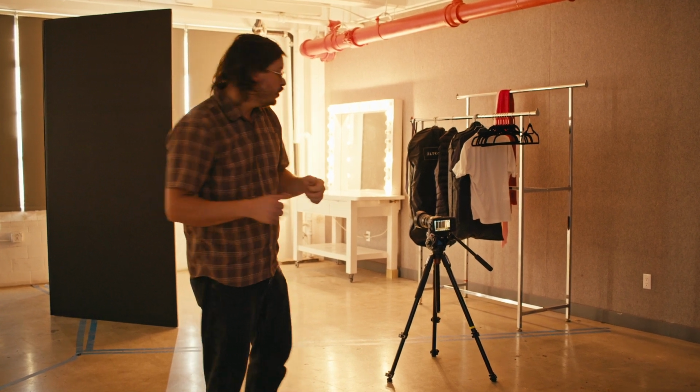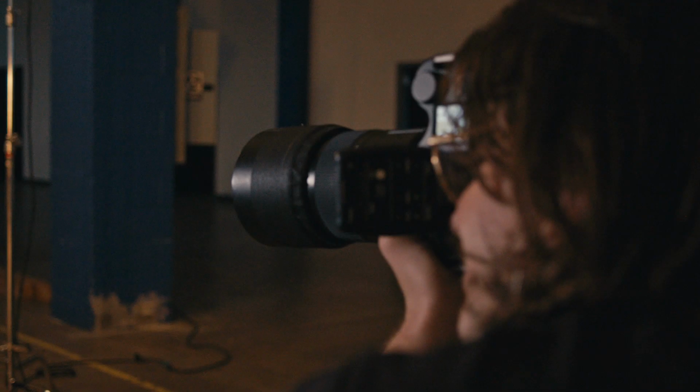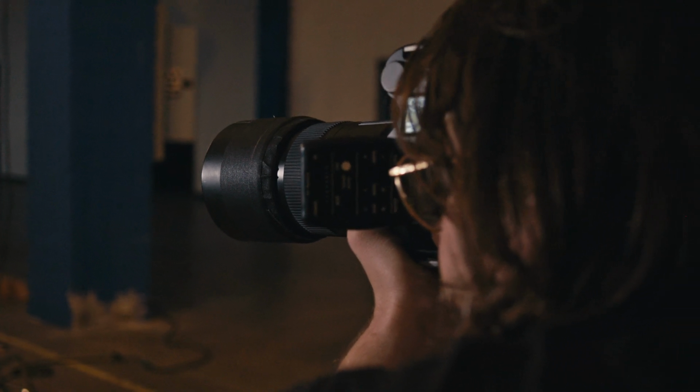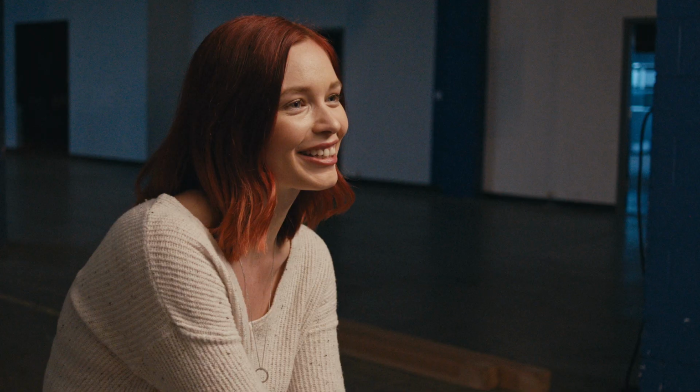Once that stuff is approved, we're gonna set it up on a parallel plane I'm gonna be shooting on. I like to be seated when I shoot. If the client needs to talk to me, I can turn face camera, and it kind of feels like we're having a real conversation.